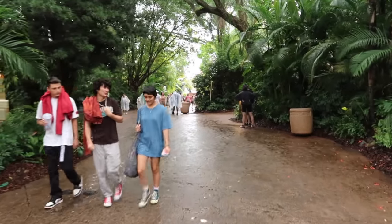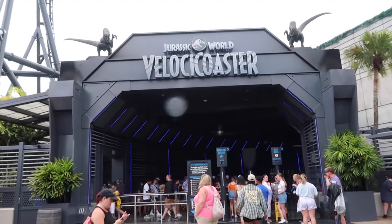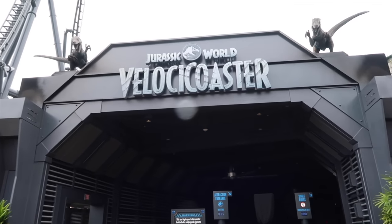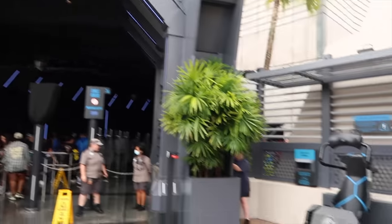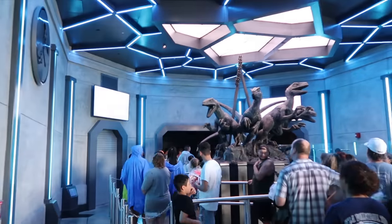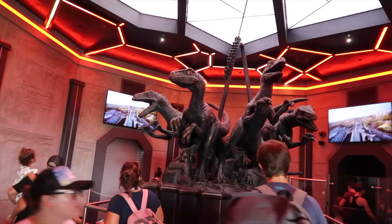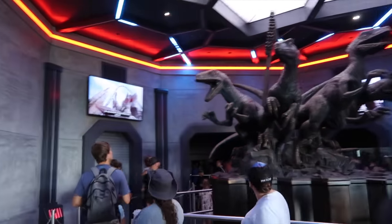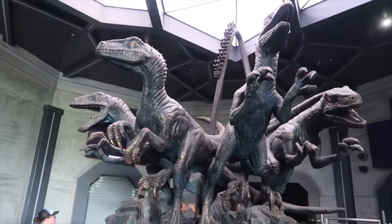We are going on Velocicoaster right now. Oh my gosh, I love it. Velocicoaster, in my opinion, one of the absolute very best coasters in the area. I'm not kidding around. Like, Rock and Roller Coaster and Guardians and Flight of Passage, and Rise, yes, but this one is unbelievable. Checking out some of our favorite raptors. There's Blue, right there. It's time to face our fears, to experience an adventure, to hang upside down as we run from these ferocious, prehistoric creatures. It's Velocicoaster.